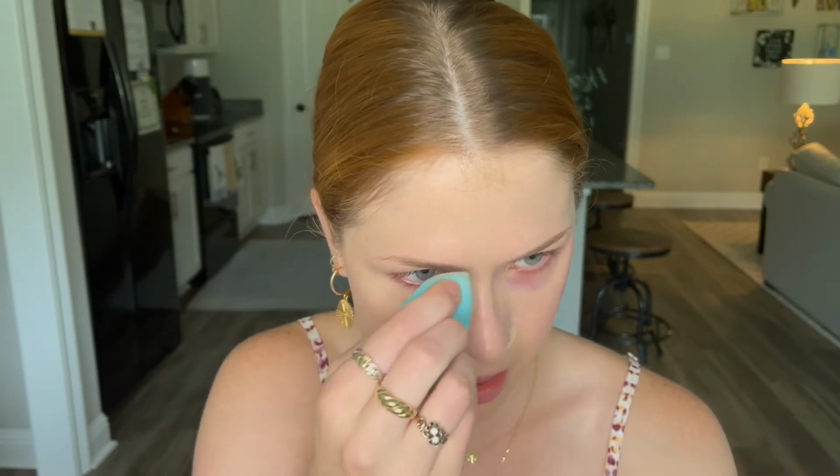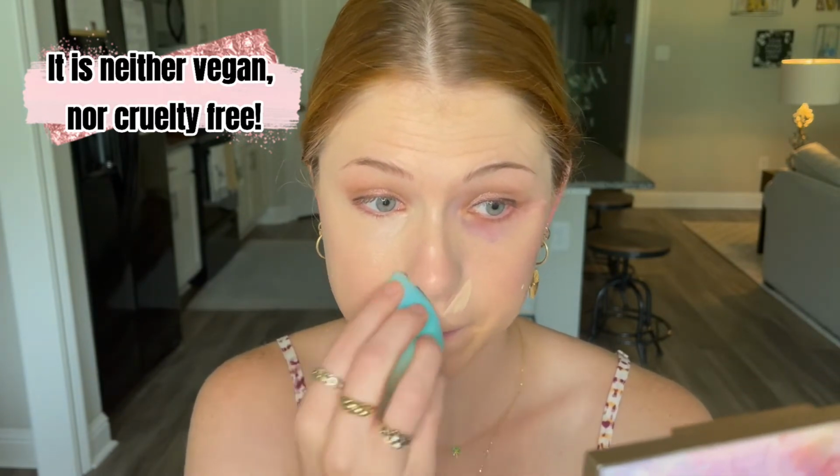This concealer, like I said, I've only worn it once, but it's very radiant, very dewy, kind of similar to the NARS Radiant Creamy Concealer. Maybe I'm wrong, but somebody correct me. Is NARS vegan and cruelty free? I don't think it is. It might be cruelty free, but I'm almost 100% positive that it's not vegan. So if you want a vegan and cruelty free option, I think this is a beautiful, beautiful concealer. So I am going to do the other eye off camera and I'll be back.